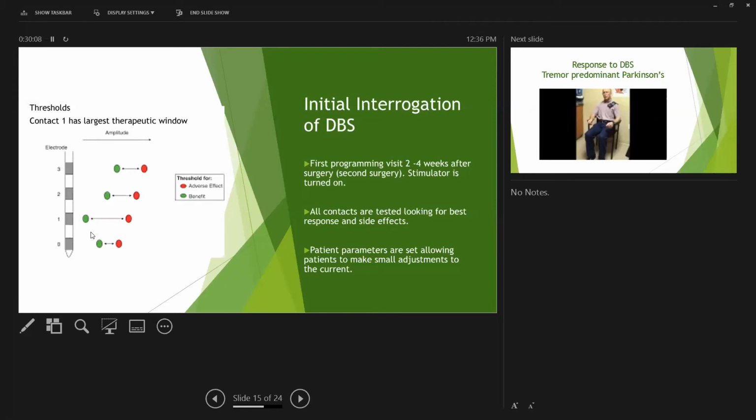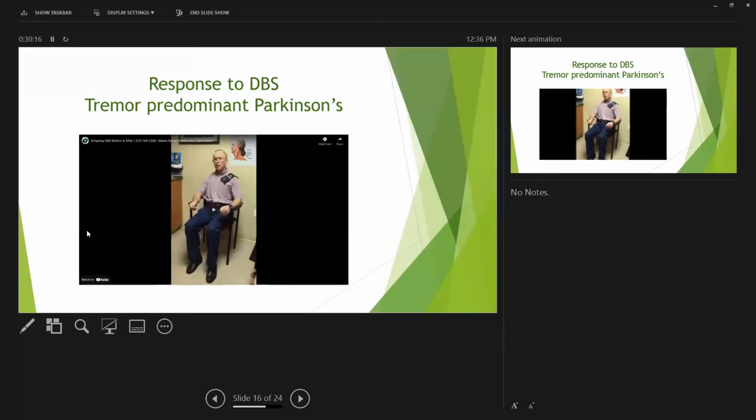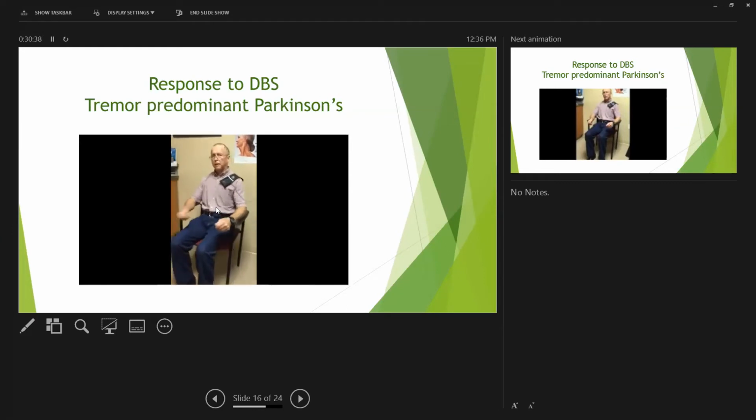All right, so what can this whole thing do for patients? In this next slide, I have a video of a person with tremor predominant Parkinson's disease. They're going to turn on the stimulator and we can see the response to stimulation. So let's see if this runs. This is what it looks like without the medicine and the stimulator. And now we're just going to turn it on.